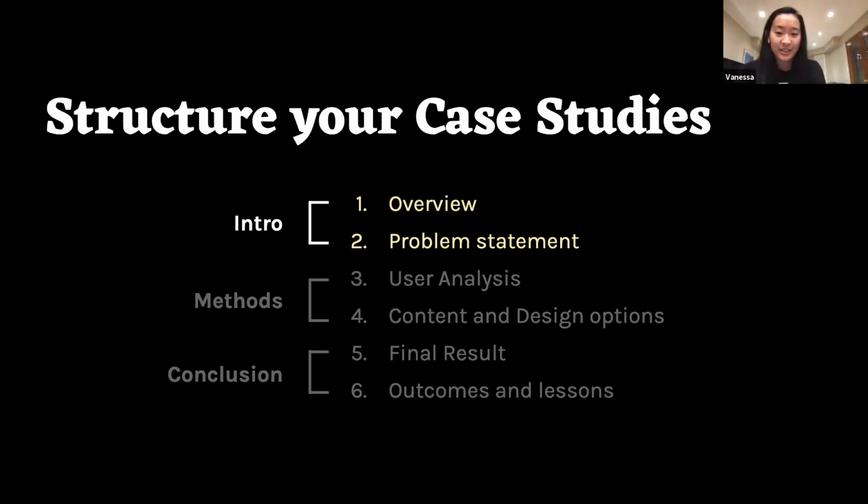Yeah, so this is the structure of a case study that typically most designers would follow. This is not by any means a definitive structure that you have to follow. It's just a guideline to help you start out with building your case studies. So first you'll start out with an overview of your project. So you can talk about your specific role. And maybe if you had teammates, definitely outline their names and their specific role in the project as well.